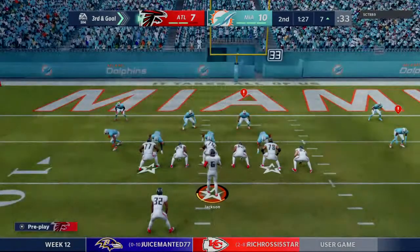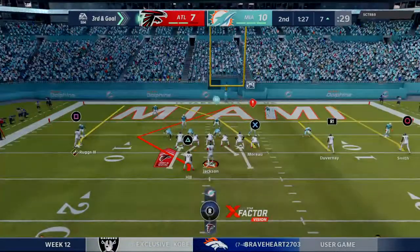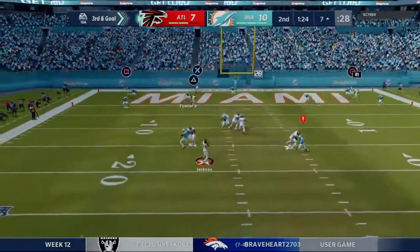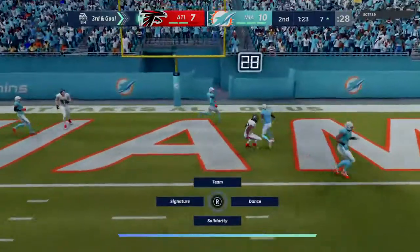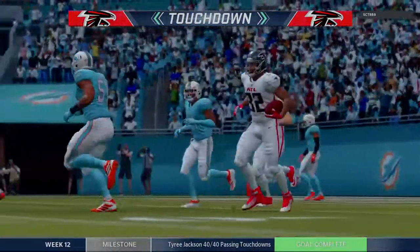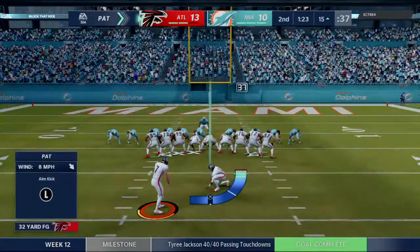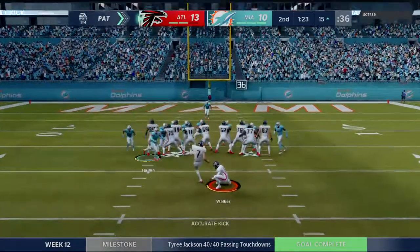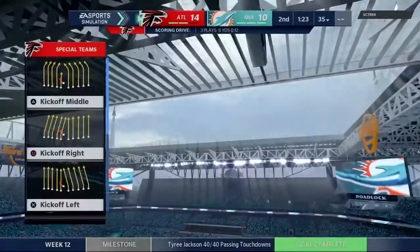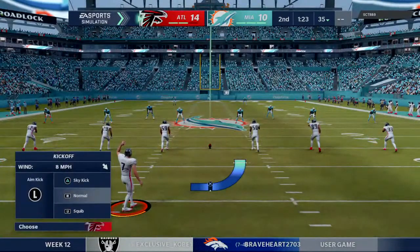Well, they'd really like to make the short field pay off. We'll see if they can, but this is 3rd and goal. Jackson from the shotgun. And this is caught for a Falcon touchdown. To number 32. A great effort there. His 5th touchdown now on the year. And the Falcons have once again taken the lead. And that makes it 14-10. Makes the score Falcons 14, Dolphins 10.